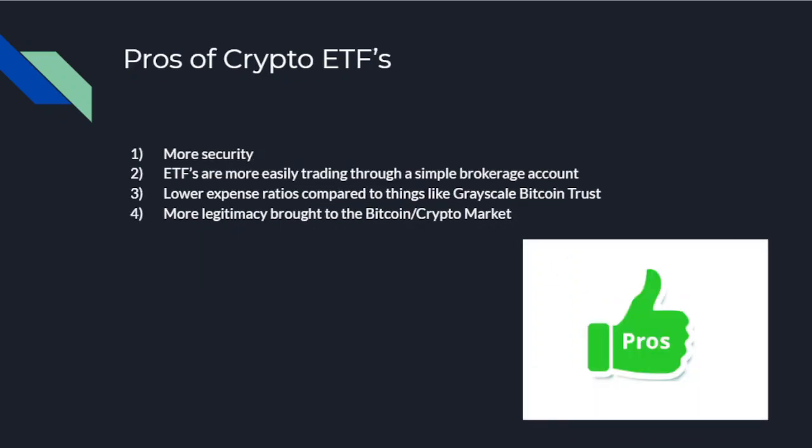So the first thing we're going to be looking at is the pros of owning a crypto ETF. So one, an ETF solves some of the security risks associated with Bitcoin. Exchange hacks are not that uncommon in the crypto world, and by owning it in a personal digital wallet, simply hacking a computer system could expose the owner of the Bitcoin to some amount of risk.